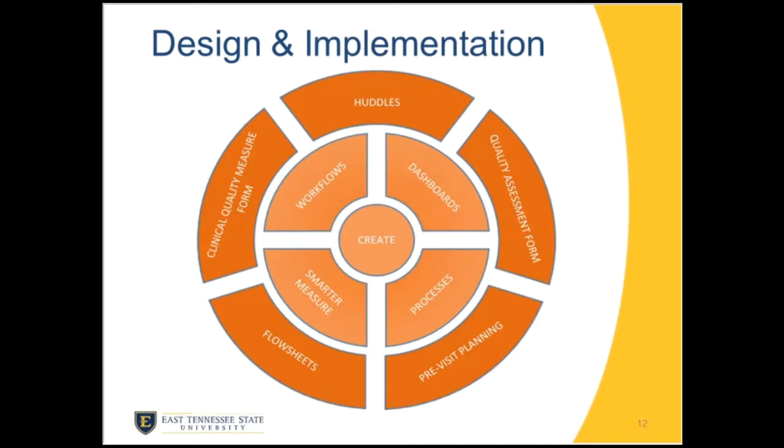And then, how are we going to use some of the things that we were creating and making? How are we going to implement that? Some of the stuff we implemented into huddles, or we had to create huddles. We had to create quality assessment forms. We did pre-visit planning. We had to create new flow sheets and clinical quality measure forms. And we're going to talk about all of this, but really this diagram shows we had to create a lot to make all of this work.